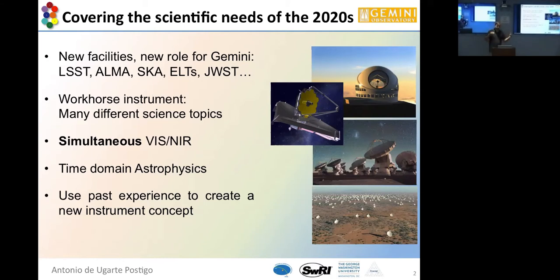So Gemini, thinking ahead, thought of having some way to find a niche in that environment, and their idea was to get a new workhorse instrument that would cover many science cases, and in particular they wanted something with very broad wavelength coverage, visible and near infrared, and that would take into account the very strongly coming time domain astrophysics. For this, we would be using the experience of old instruments to take things a little bit a step further.